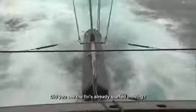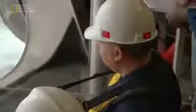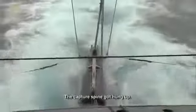All right, 180, 5.5, let's go. Not a minute into the launch, the repaired fin on the RMMV begins to malfunction. You see the fins already start moving? Did you have control of it, Boyd? I did. If you have control, let your capture spine go.